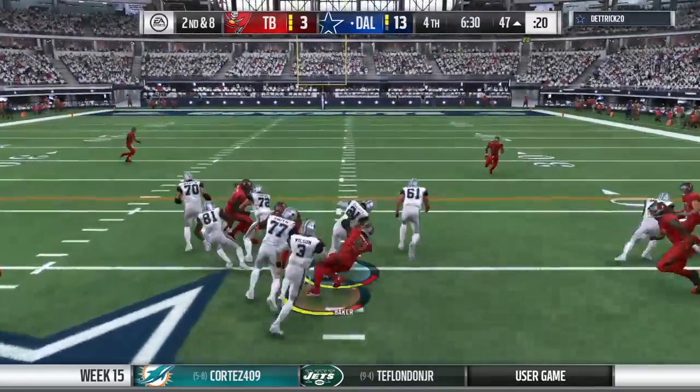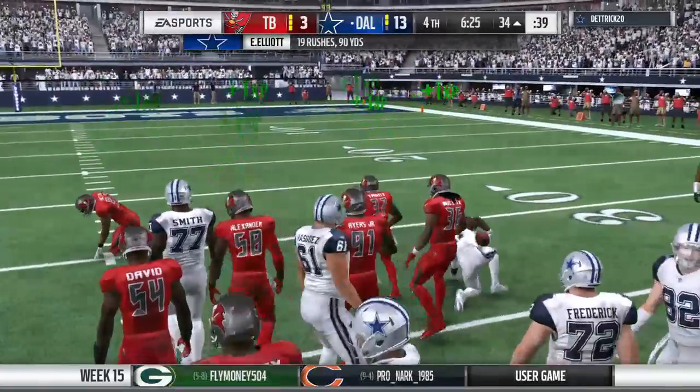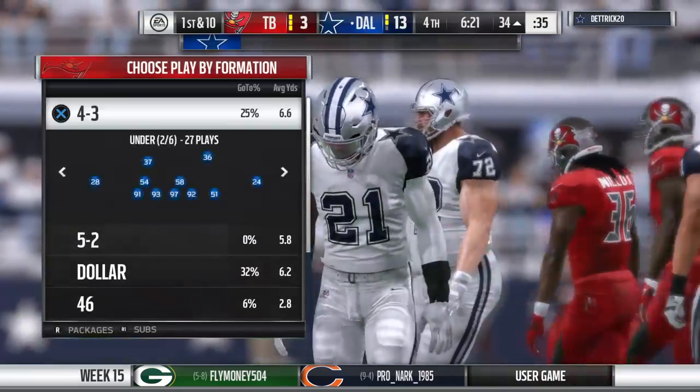They go to Elliott again. And he gets this inside the 35-yard line. That one goes for 13 yards, and it moves the sticks.